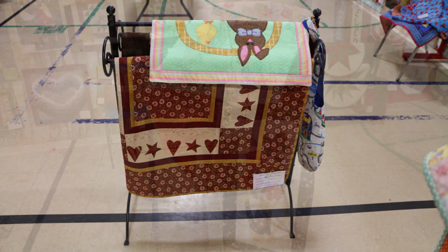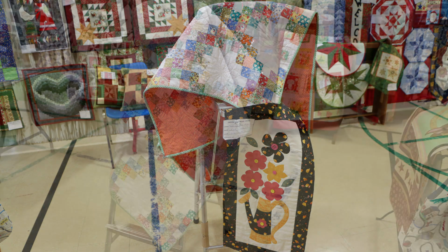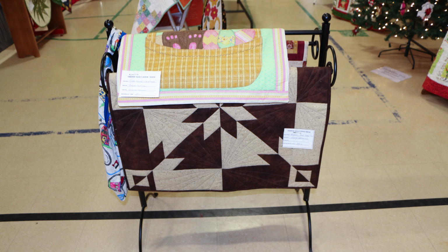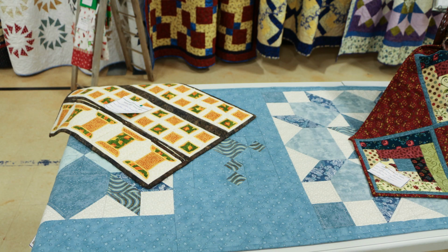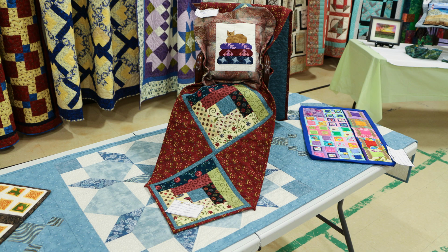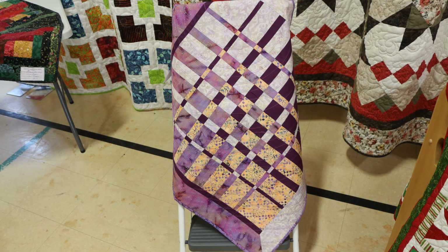Displayed on racks around the room are table toppers, pieced tablecloths, and lap quilts meant for keeping us warm on cold winter nights. Several ladies made fancy mats to put under their sewing machines. They hang over the edge of the sewing table and have pockets for tools. This geometric design is called Convergence, and it's by a man named Ricky Timms.